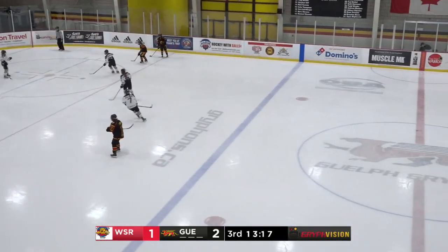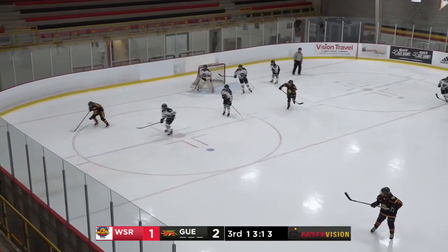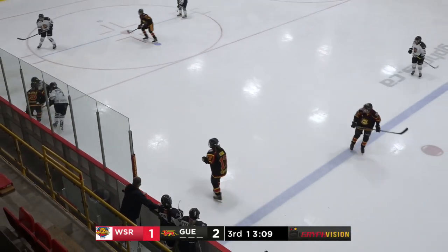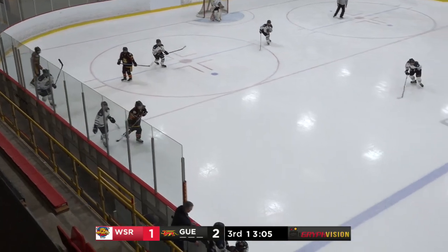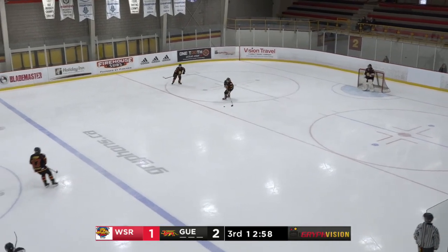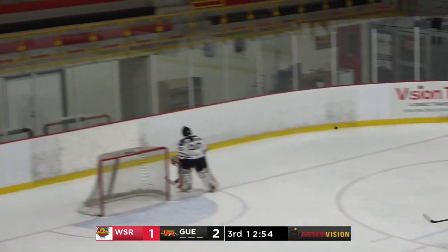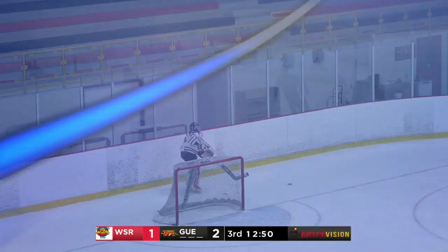Harkins at the point, looking to put one on. Glove down, Knight in front, backhander just goes high. Coleman battling on that near side. It will be cleared, taking a weird bounce off the boards, and Guelph look to regroup. They could catch him on this change here, looking for Coleman's stretch pass just ahead of the intended target. And that'll be icing.